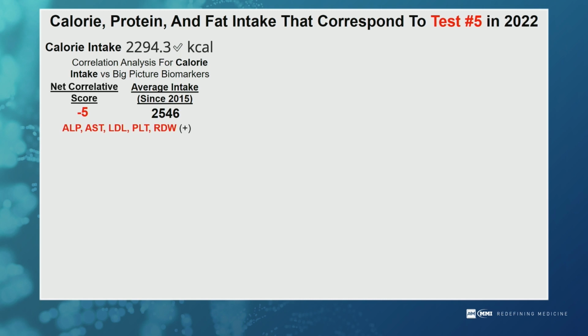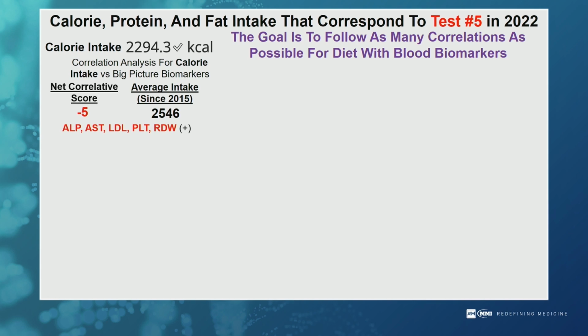And I can't say, with this approach, correlation doesn't equal causation. It's hard to say that, so when I do the correlation analysis, I may get 15 things that are correlated with a given biomarker. So if I only go after the first one, is that first one the big tree in the forest that will really impact the biomarker? Or do I have to follow 10 correlations for a given biomarker to get that biomarker to change? So I think it makes the most sense to follow as many correlations as possible for diet with the blood biomarkers, not just the top hit or the second hit, but as many as possible. So calorie intake, following that so far.